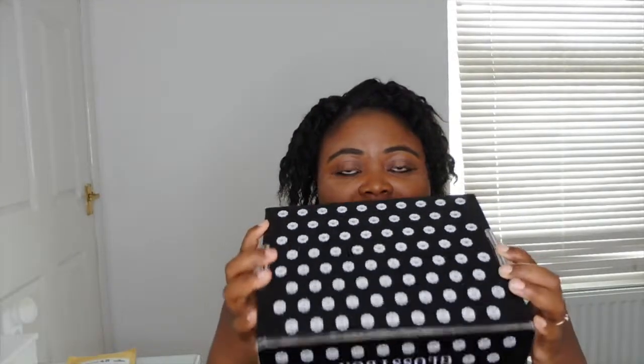So this is the box I have not opened, as you can see, the black box there, and let's see what kind of box is in there. I'm sure you guys are gonna think it could be a colour. No, it's something different. I'm gonna do it very slowly.